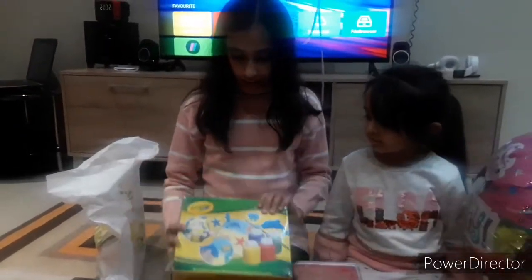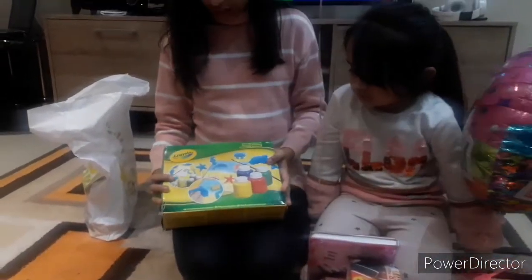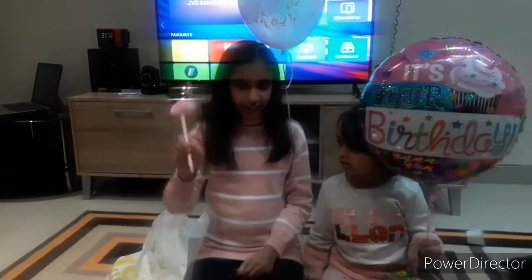Next, which I already opened, it's another paint set because I love playing with paint and it comes with so much stuff. And I got another pen because I love it. This one has sequins and it's very soft.